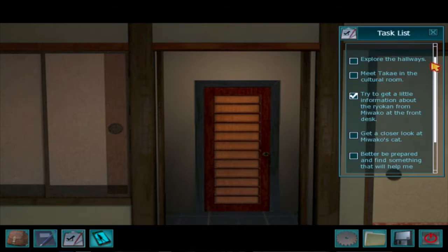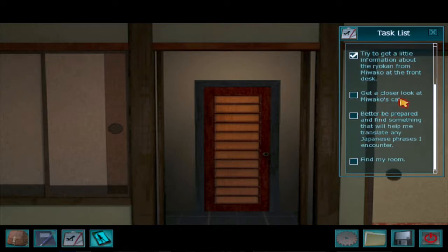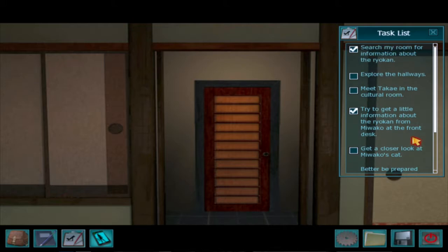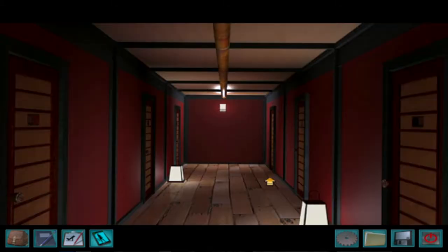Explore the hallways, meet Decay in the cultural room. Search my room for information about Ryokan. Check. Done. Get a closer look at her cat. We found the translation book. And we found our room. Awesome. So we can go explore the hallways. And yeah. Let's go there.